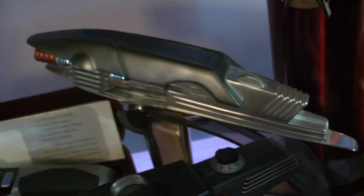I bought this over 20 odd, must have been 25 years ago when I was going to Page's Bar. It's a phaser. It's actually made by Playmates. I remember it cost about 90 quid at the time. That was a lot of money back then. There's the QMX phaser from the movies. It's quite good, actually.